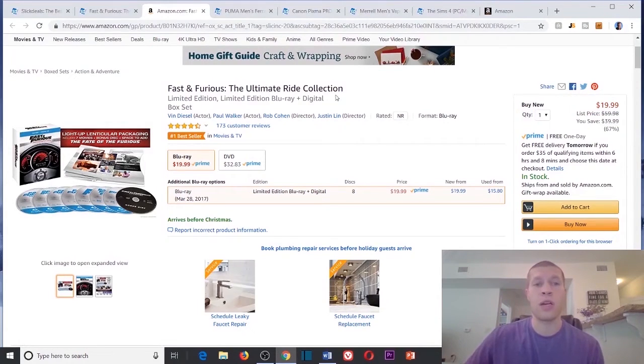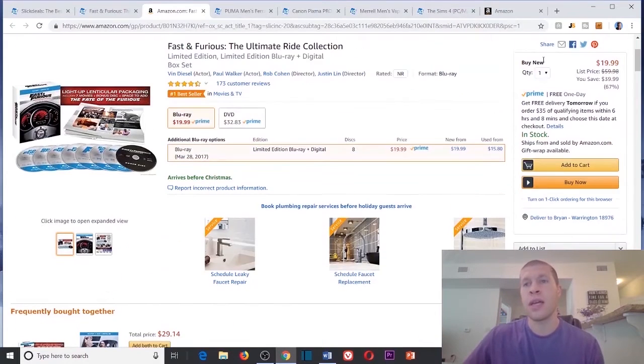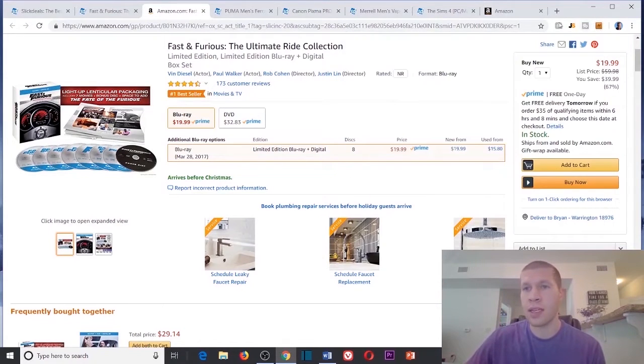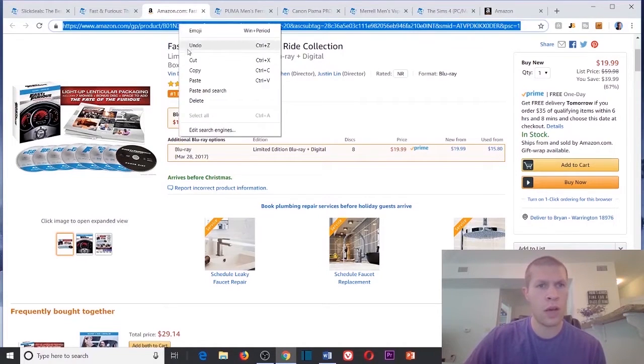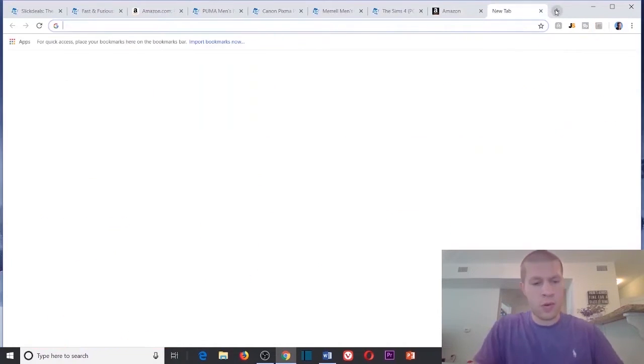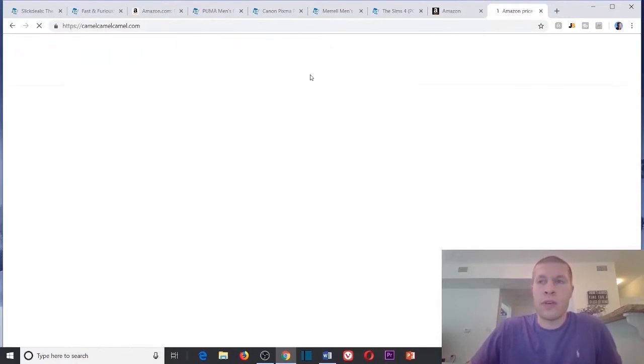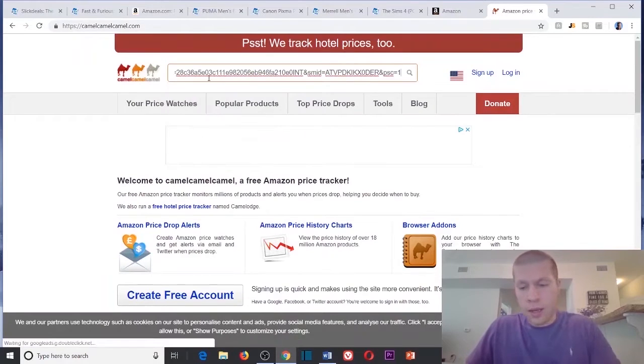So the very first thing that I like to do is check to see, for this specific bulk deal site, if it actually retails at that specific price. And of course, I'm not logged into Camelizer, so let's just take this URL and we'll search in Camel. Usually I just have the extension going, but for whatever reason I forgot to sign in like an idiot.